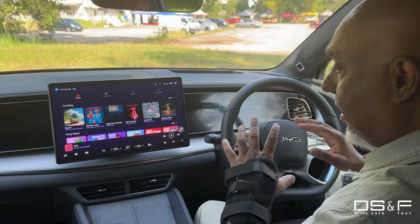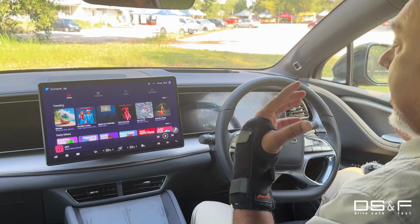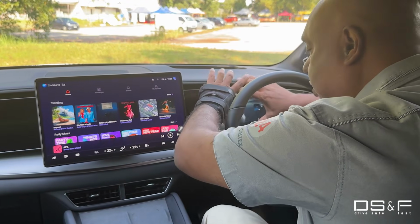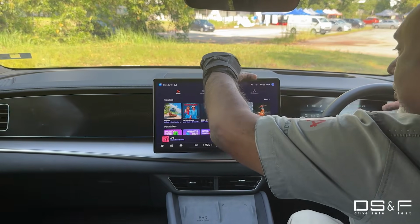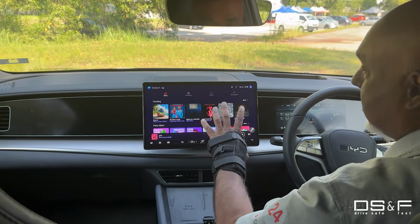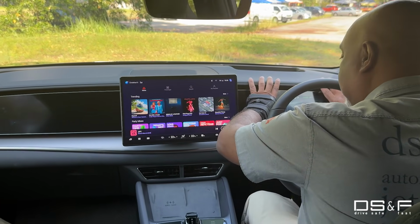I like the fact that I'm taking the assumption that BYD has listened to some of the feedback from media, including myself, and put the driver instrument cluster flushed into the dashboard. The next thing I'm waiting for is for this to be flushed with a cowl. Now I know if they do that, they can't flip it. But I'm saying now when the screens are so big, maybe you don't need to flip it. I'm just saying that. But I like the fact that they flushed this.